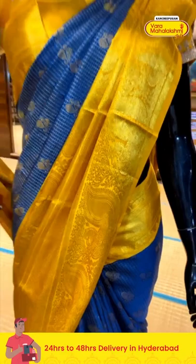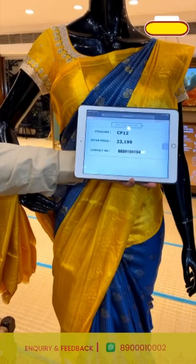To place an order, just take a screenshot with the item code. CP12, Weaver's price is 23,199 and please send the screenshot to 888-910-4104.